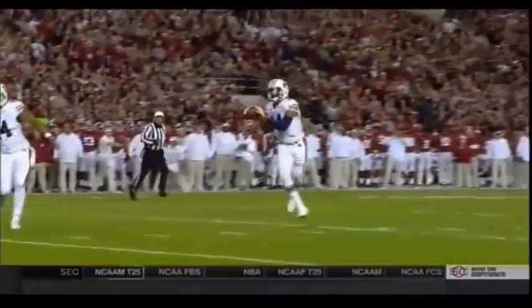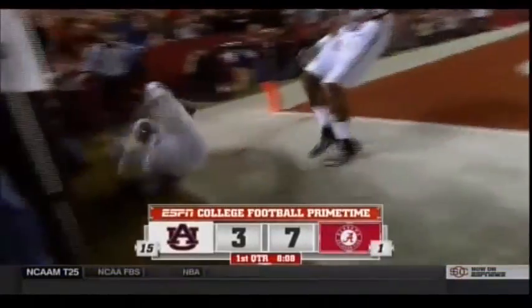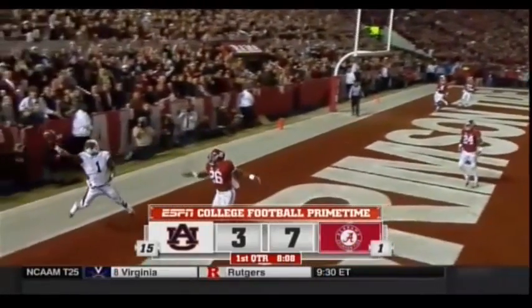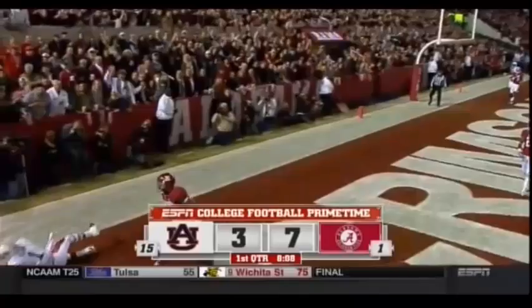Well, that's a win for Alabama's defense because Auburn had it at 1st and goal at the 10 and could not punch it in. Bama forces the field goal, so the Tide up 7-3.